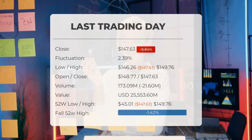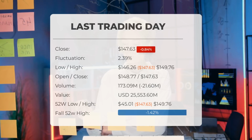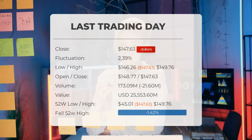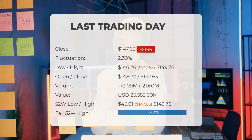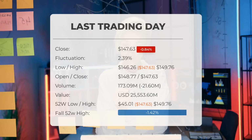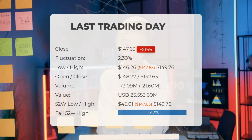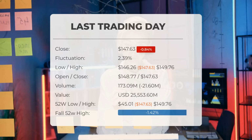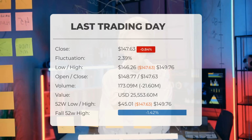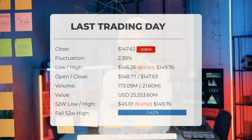The stock has increased in 6 out of the last 10 days and is up by 4.3% over the past 2 weeks. Notably, trading volume fell alongside the stock price, which is considered a positive indicator as volume typically follows price trends. On the last day, trading volume decreased by 22 million shares, with a total of 173 million shares traded, amounting to approximately $25.55 billion.